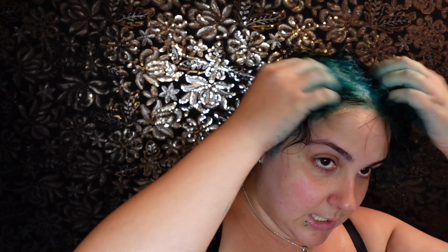All right, that doesn't look too bad. It's definitely bluer in the roots like we were expecting. I just want to blow dry this really quickly because I want to see what it looks like when it's lighter. It will always look darker when it's wet. Okay, you guys, you can't really tell until I put the flashlight. It is definitely a darker blue. It was not what I was hoping for.